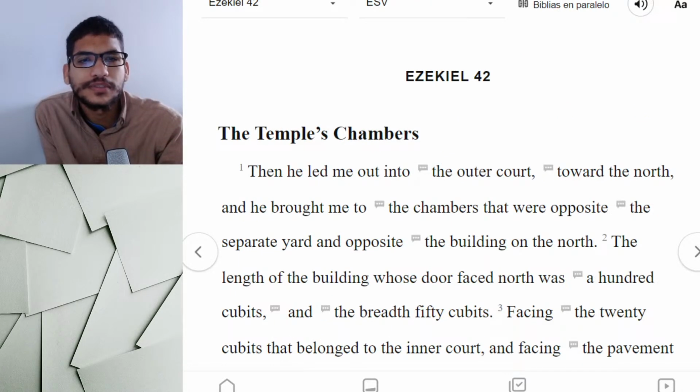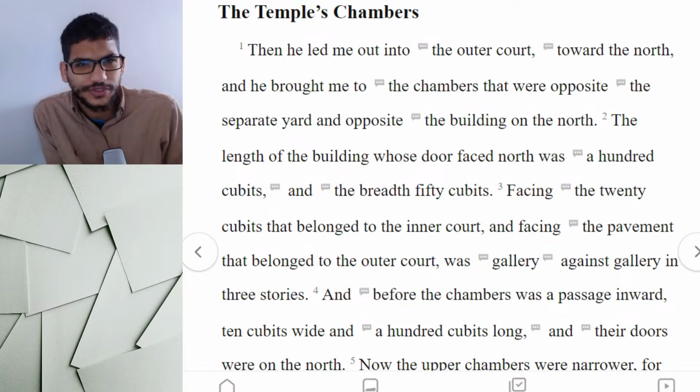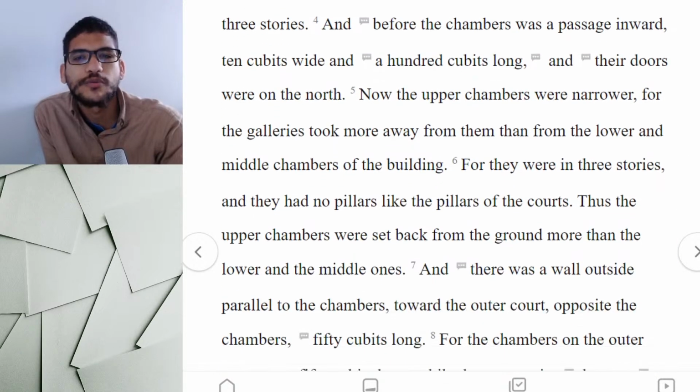Then he led me out into the outer court toward the north, and he brought me to the chambers that were opposite the separate yard and opposite the building on the north. The length of the building whose door faced north was 100 cubits, and the breadth 50 cubits, facing the 20 cubits that belonged to the inner court, and facing the pavement that belonged to the outer court was gallery against gallery in 3 stories, and before the chamber was a passage inward, 10 cubits wide and 100 cubits long, and the doors were on the north.